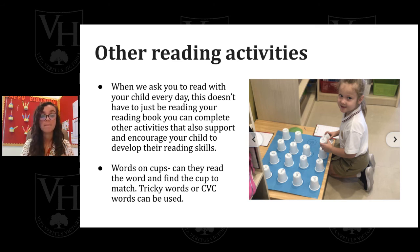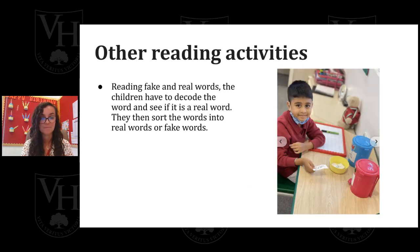So I'm just going to run through some other activities that you can do. You can make these if you've got all this stuff at home, but you can do words on cuts. Can they read the word to find the cut to match? So you could have a little piece of paper, have lots of circles and write some words in them, and then have a cut and write the same word on the cut. The children can pick the cuts and they have to read the word, the. Can they find that the on the mat? So you literally have a little matching activity. That is still reading. That's still developing recognizing tricky words, high frequency words, or initial sounds. So you can mix and match to be what they do within that activity.